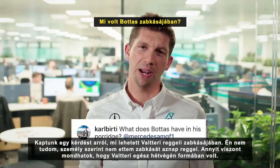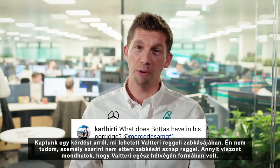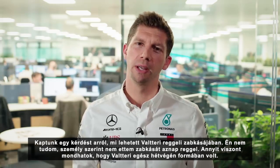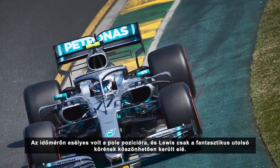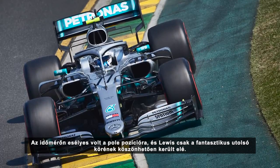We've had a question to find out what did Valtteri have in his porridge in the morning. I don't personally know, I didn't have porridge that morning, but what I can tell you is this: Valtteri was on it all weekend. You would have seen in qualifying, he was there in contention for pole position, and it was Lewis's fantastic last lap that really put him ahead.